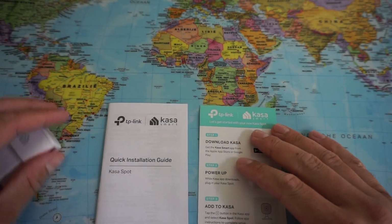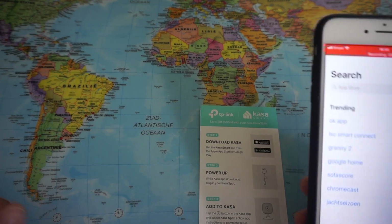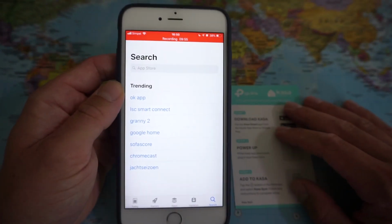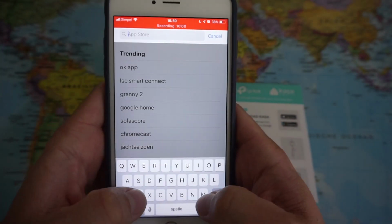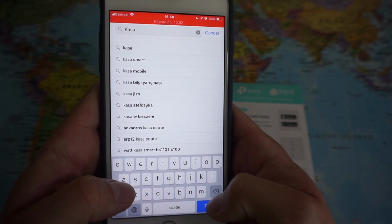So first of all, let's download the app. I just quickly go to the App Store and look for Kasa Smart.